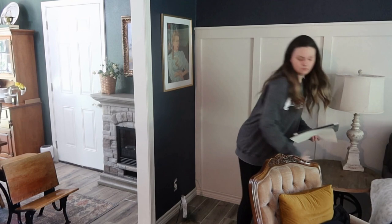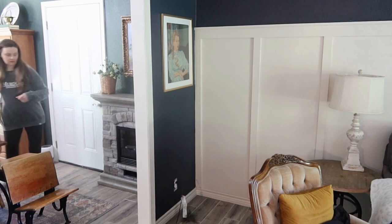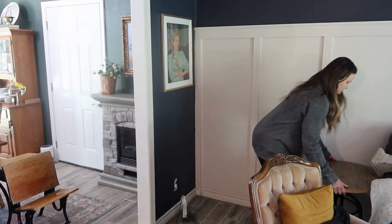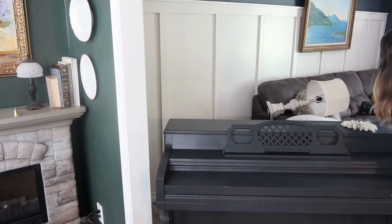By moving the piano back into the living room, which is where I had it when we first moved in, it will visually and physically open the space as you walk into the kitchen. The piano being on that wall didn't really leave much space for walking and really made it feel cramped. I think it is much better suited over here beside the sofa in the living room.